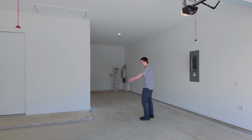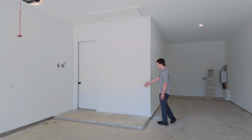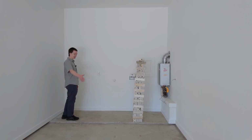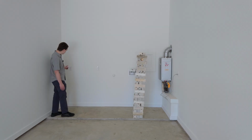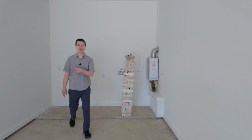Right across from the garage, you have a 3-car tandem garage, a cement step giving you some space for storage, shelving. At the end of the extended tandem space is another step giving you some space for storage with power along the wall and your tankless water heater. Let's head back inside.